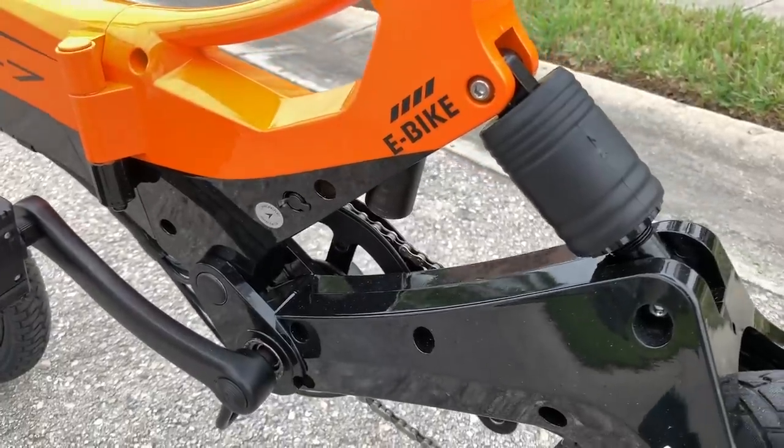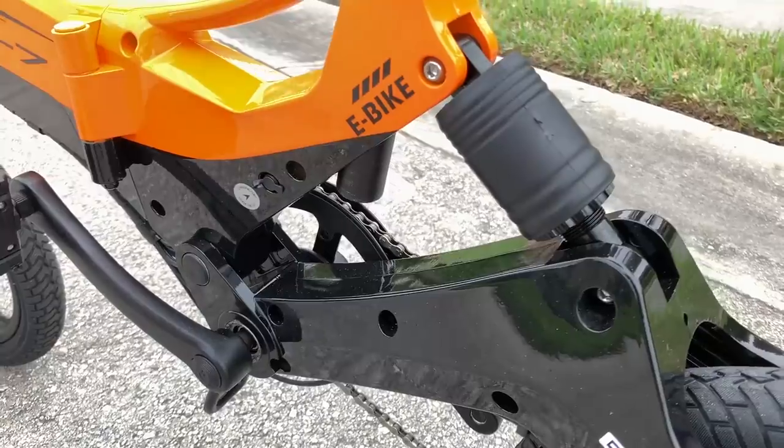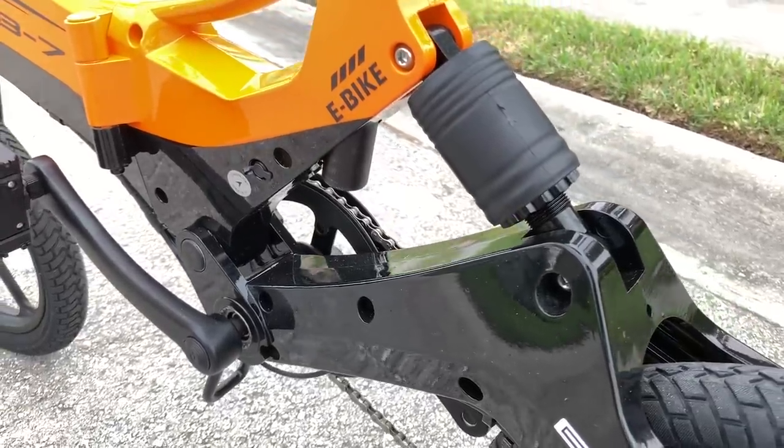But in my opinion, both bikes felt fairly similar, and neither felt out of control. The Swagtron EB7 has nicer wheels. You don't have to worry about spokes breaking, and it also has that rear suspension, which isn't great, but does make a bit of difference. So there's one reason to upgrade for about $100 or so if those are important to you.